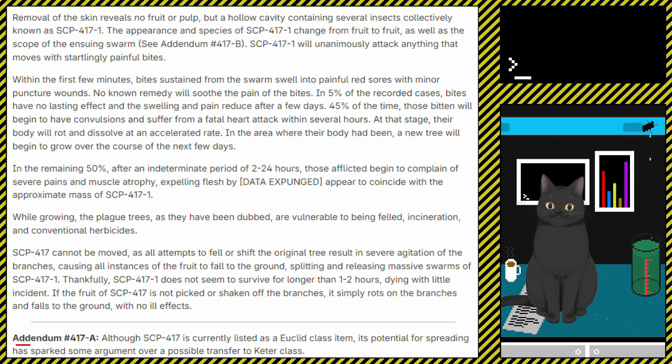Addendum 417-A. Although SCP-417 is currently listed as a Euclid class item, its potential for spreading has sparked some argument over possible transfer to Keter class.